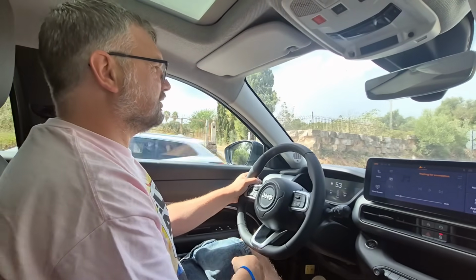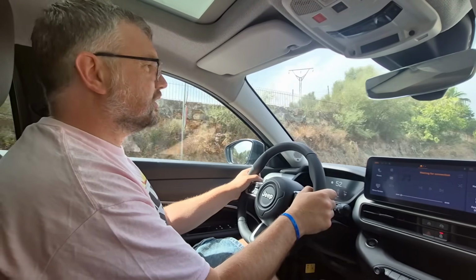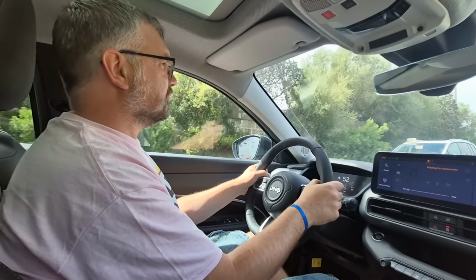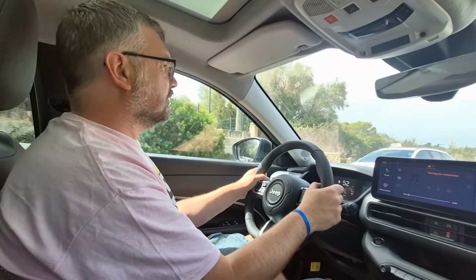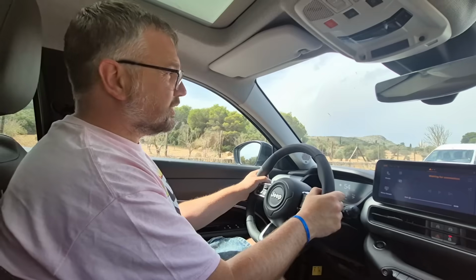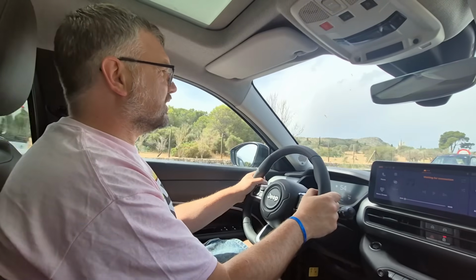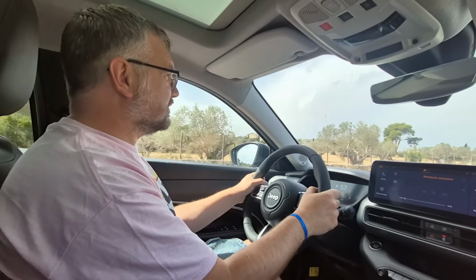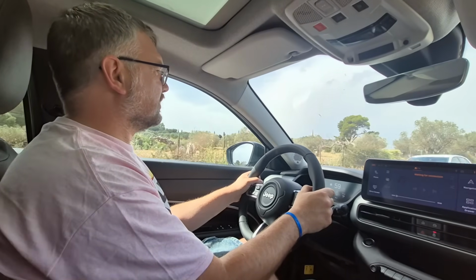It was launched in late 2023 as electric only, and then last year they added petrol engine or hybrid. And it is a proper hybrid, actually. I think I spoke earlier saying it was mild hybrid. I think it is actually a proper hybrid with the possibility of electric drive only.